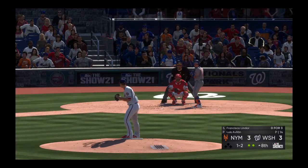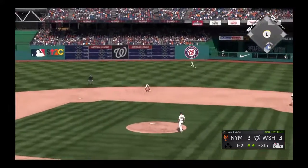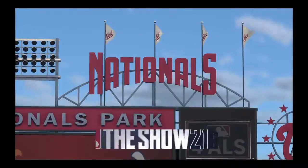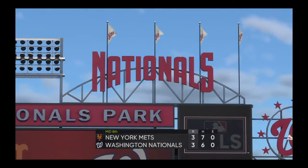Sometimes guys will chase it down there, especially when they're in protect mode on an 0-2 count. Hit hard on the ground to second. On to first, and this will remain a tie ball game as the inning is over. Mets go down 1-2-3. Score remains tied at 3-3.